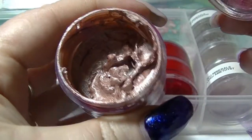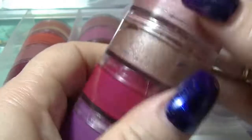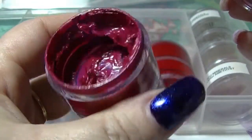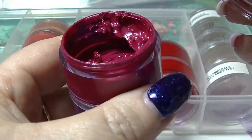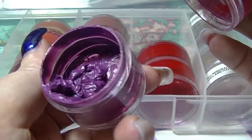That is just, I don't know that that's going to look very good on my lips, but if I mixed it with something else, it would probably work pretty well. Or if I used it on top of another lipstick. That colour I think is gorgeous. That's up my alley. And of course there has to be at least one purple, purple being my favourite colour. And that is a pretty cool purple.